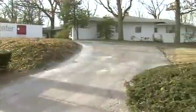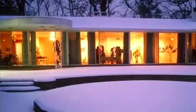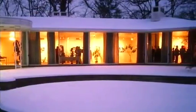The building itself was built in the mid-1950s. It's sort of a Hollywood-style house. The previous owner was Goldie Paley, and she was the mother to William Paley, who founded CBS.